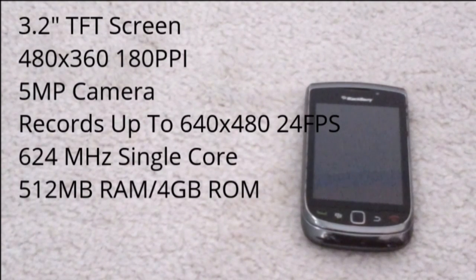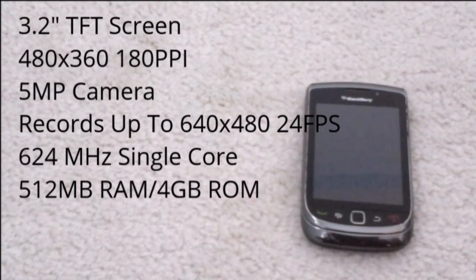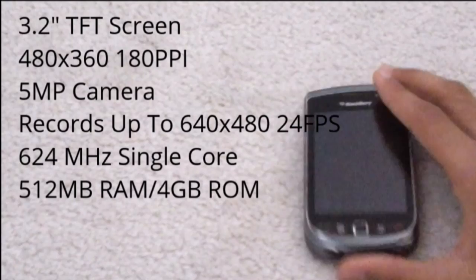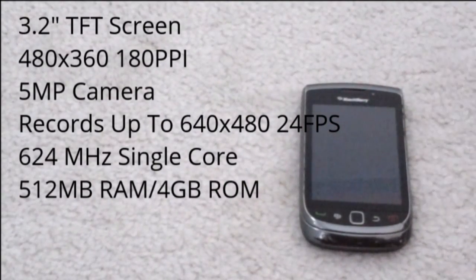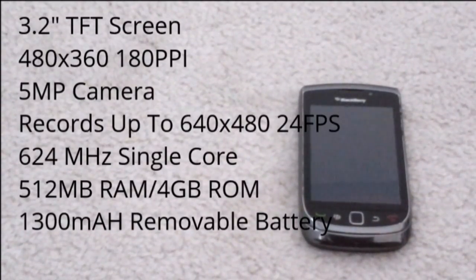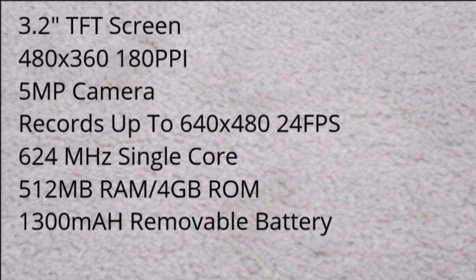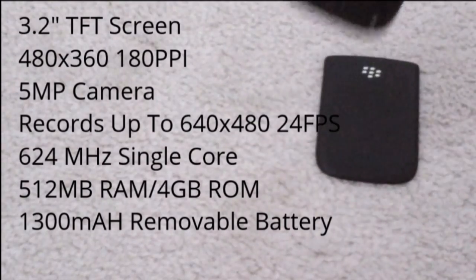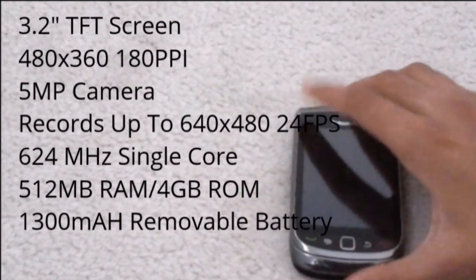It's got half a gig of RAM, which is 512 megabytes, and also 512 megabytes of storage built in. No, my bad, that's 4 gigabytes in there, which is half of what the iPod has. And the iPod can go up to 32. It's got a 1300 milliamp hour battery, that's removable. No, I'll just put that on later.